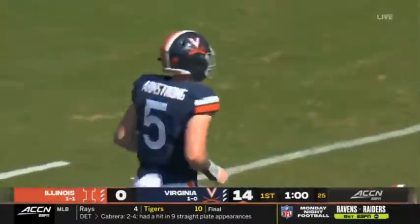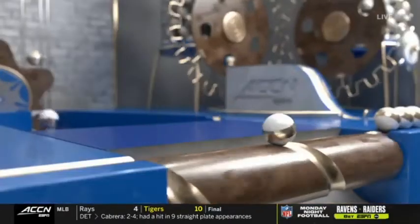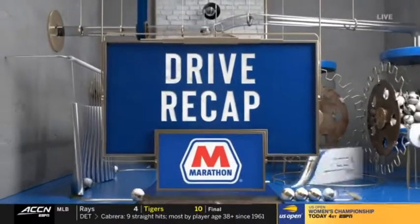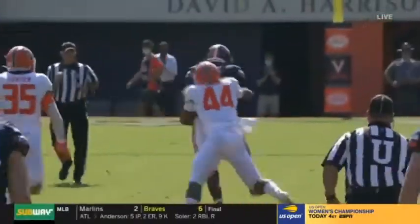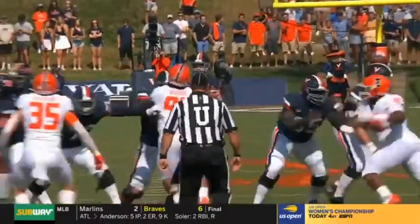Virginia will take over from their own 29-yard line. Time for our marathon drive recap, and it's the scoring drives for Virginia right out of the gate, Mark. Brennan Armstrong was on target. Big chunk plays to his tight end and receivers. In the blink of an eye, they were up 14-0 before most people woke up today.